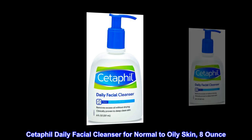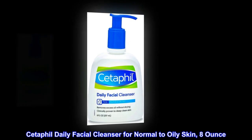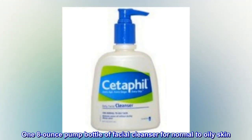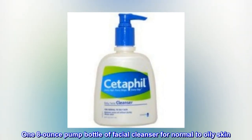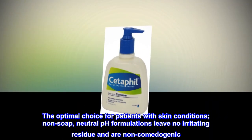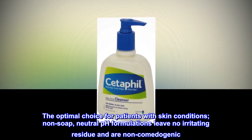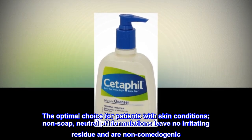Cetaphil Daily Facial Cleanser for Normal to Oily Skin, 8 ounce. 1 8 ounce pump bottle of facial cleanser for normal to oily skin. The optimal choice for patients with skin conditions. Non-soap, neutral pH formulations leave no irritating residue and are non-comedogenic.